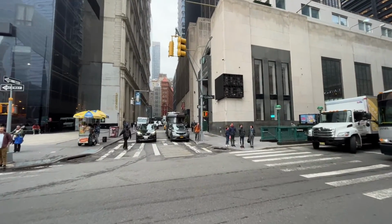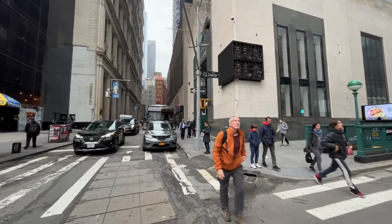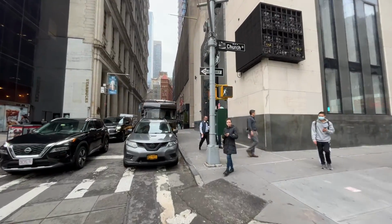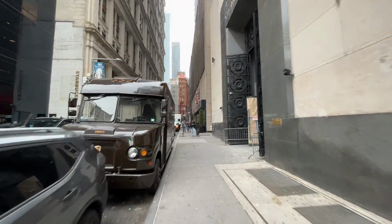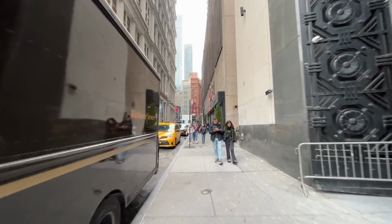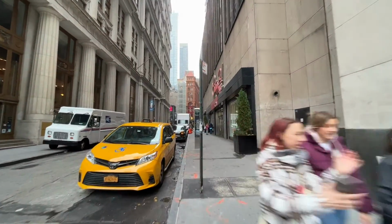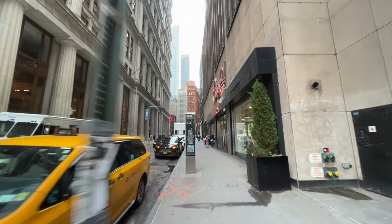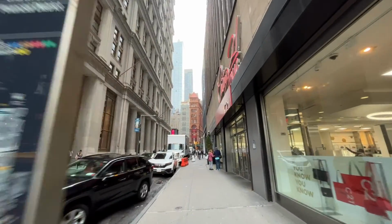Right now we are near Fulton Street, which is one of the main terminals here for the subway. I used to get off here and at Wall Street when I worked down here many moons ago. And the neighborhood has changed so much. You know, speaking about condominiums, if you look all the way in the distance, that's 130 William.